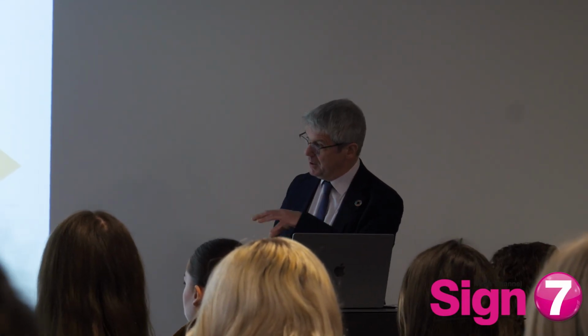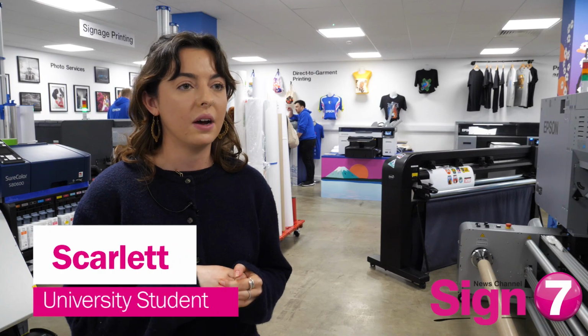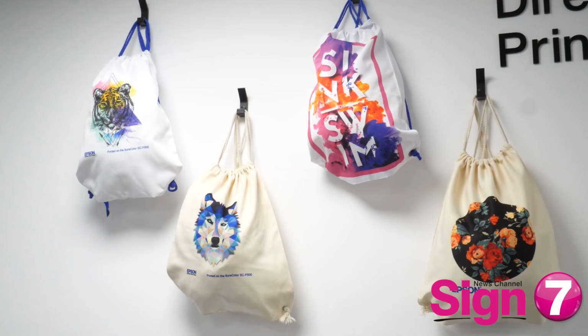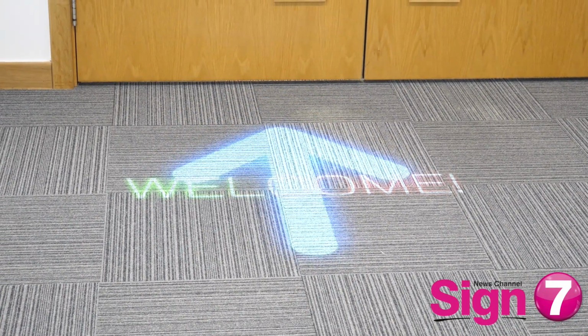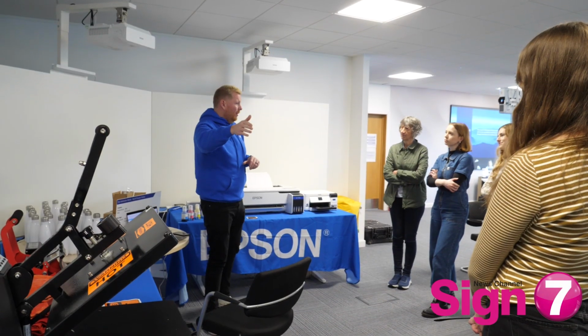I originally wanted to do fine art, but doing textiles adds another element to it. It's almost like fine art but on fabric. Obviously we do the design, but it's interesting to see the actual printing of it, what printers we could potentially be using in the future. Also they said things like we could buy one of these printers if we wanted to start our own business, which I think is very cool.